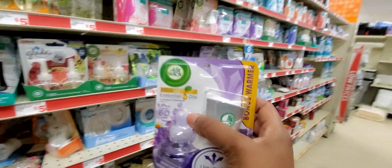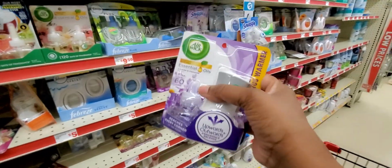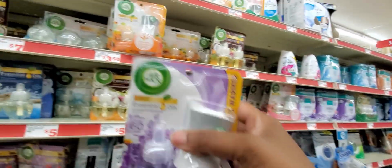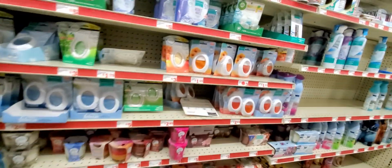I'm gonna only grab one. I'm not gonna grab these actually at all because I've been getting them for $1.01 at Dollar General. But I just want to show you that you can use these, making these $2 a piece. Now, why would you do that when you can go to Dollar General and get them for much cheaper, or maybe even a penny if you got that $2.50 coupon?